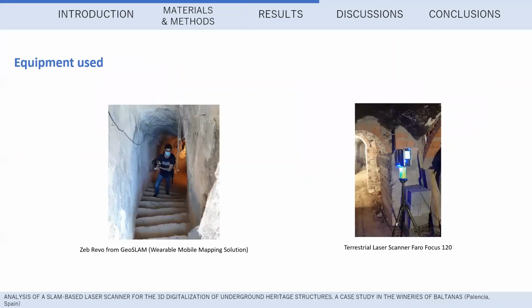So, the main focus of this paper is the evaluation of the wearable mobile mapping system during data acquisition and processing, with the aim of obtaining the best ratio of accuracy to processing time. In other words, we are going to develop an optimal methodology for the digitalization of the wineries of Baltanas. In order to make it possible, the largest winery of this complex was chosen as a case study. These results will be extrapolated to the rest of the wineries in order to obtain a whole 3D model.